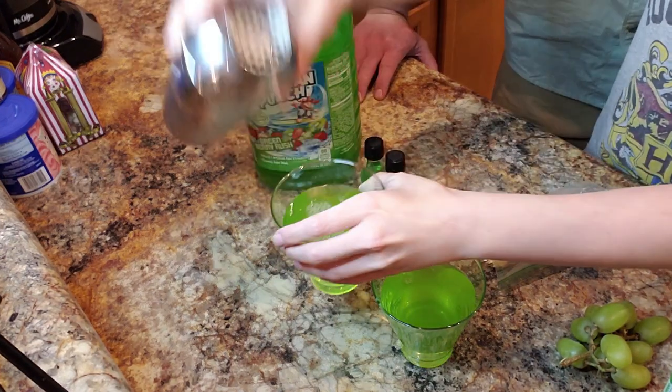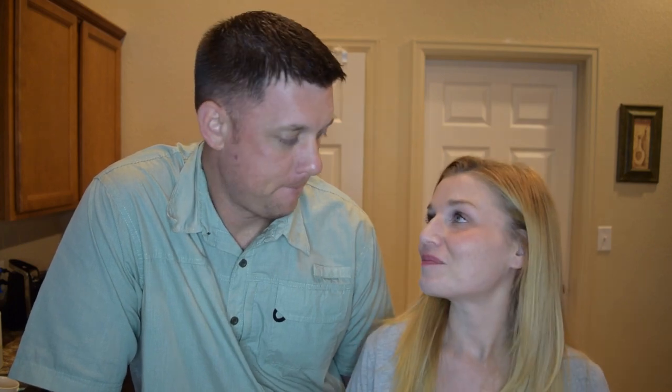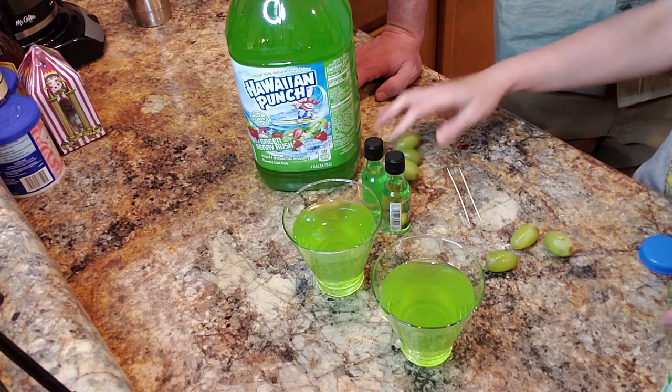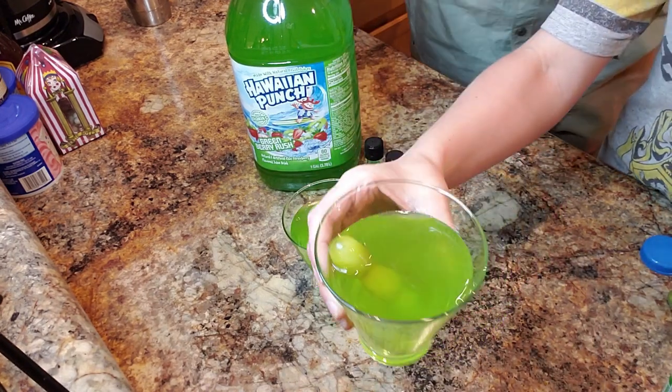All right, let's do our booger garnishes. The troll bogies. That's what they call them. Oh, troll bogies. I thought it was funny. Okay, you want to put three on yours? I'll do three on mine. They're like rotten boogers. See, it looks like a booger in there, like a big giant booger.